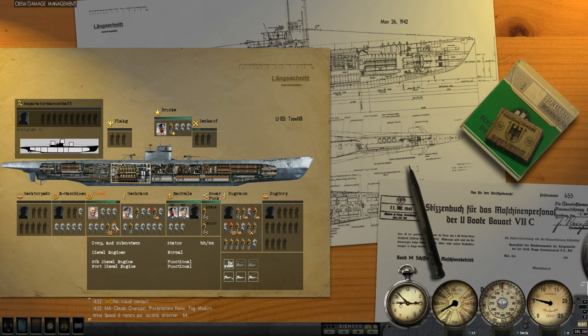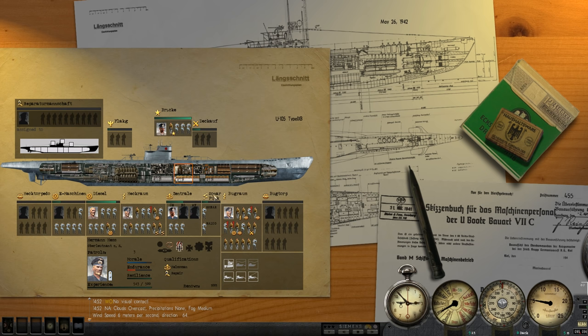Let's go ahead and check on our crew. It looks like we have one man that was tired in the diesel room, but overall everyone's starting to turn around. We're a bit tired though. It has been a very long and frankly rather stressful patrol. So let's go ahead and get Herman Hess into the barracks and let him get some rest.